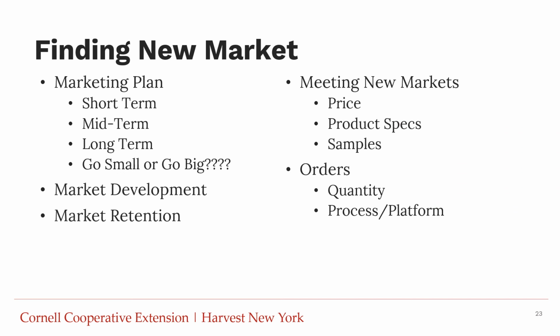And then after evaluating markets, you may come to a conclusion that you need to look at finding new markets. So you're going to be looking at a marketing plan, which has short-term, mid-term, long-term goals. You're going to potentially look at market development, your market retention, what you need to meet that new market, so your price, your product specs, and providing samples. Then looking at what type of orders, which includes the quantity, the process, and the platform.